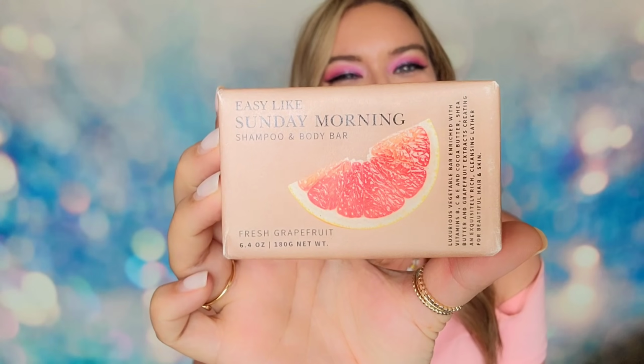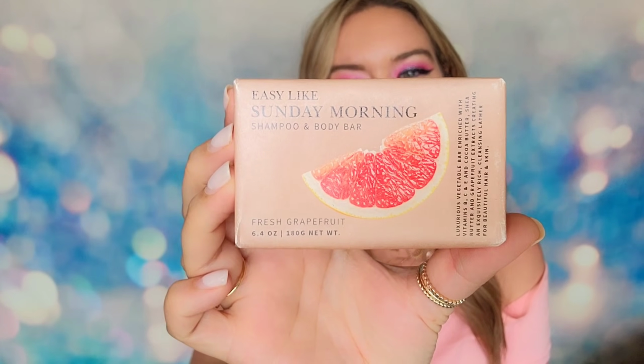This is easy like Sunday morning. It is the shampoo and body bar fresh grapefruit scented. Ooh, this smells good. It kind of reminds me of Margot Elena. They have a lot of grapefruit scents. It smells yummy. So 6-ounce soap bar. This has cocoa butter in it, shea butters, vitamin B, C, and E, and grapefruit extracts. So you can actually use this even in your hair, it says. So it's non-stripping and it's gentle for all over, so you can do your face and your body, and it will give you a relaxing bath moment.